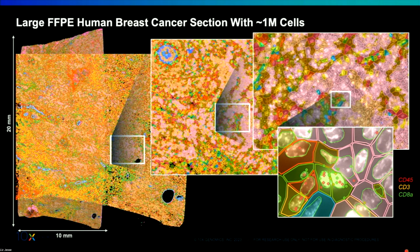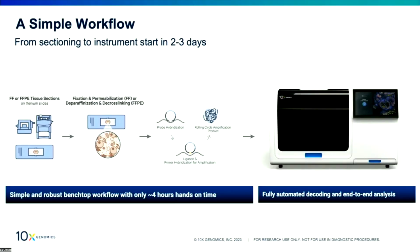This technology will give you an XYZ coordinate for each of those transcripts, once again, getting you down to 50 nanometers instead of 55 microns, which is where our current Visium is. And so for people that are interested in this approach, it's something that might be of interest. It's meant to be a very easy workflow.